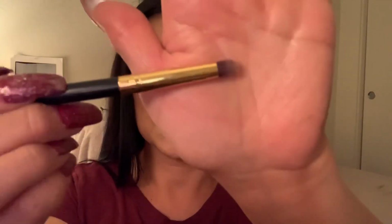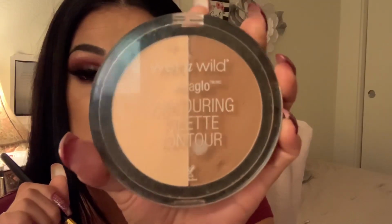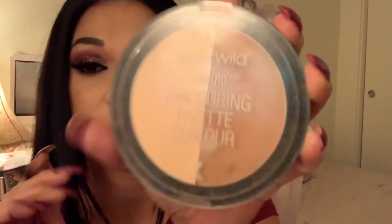We're going to go ahead and contour our nose, and for that we're going to use this pencil brush. We're going to dip right into that same shade, which is Caramel Toffee. Contour to the tip of your nose just gives it the illusion of more of a button nose. Wet n Wild. This one is in the shade Dulce de Leche. We're going to use this one to highlight right in between.